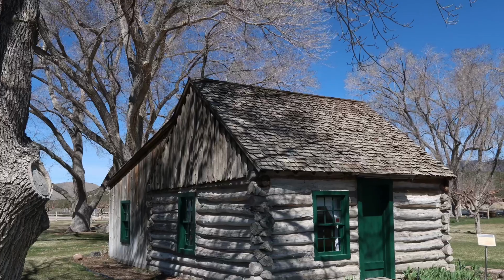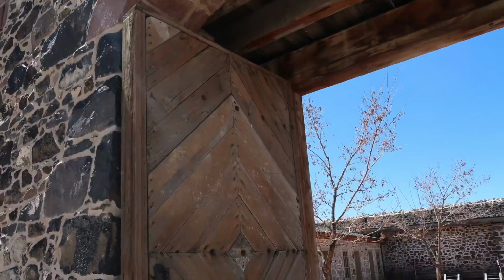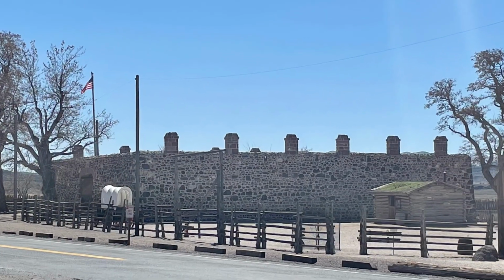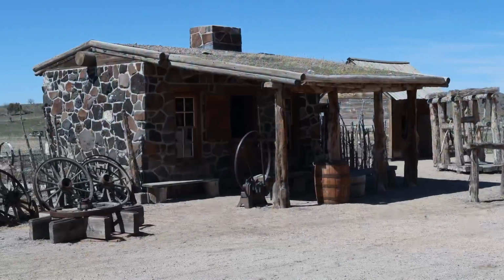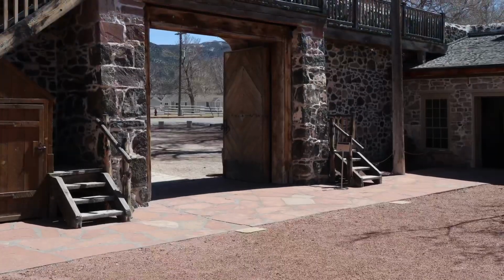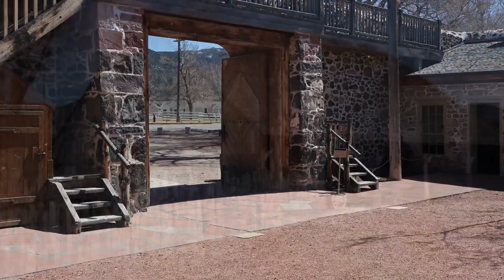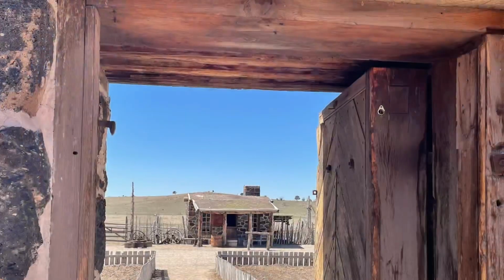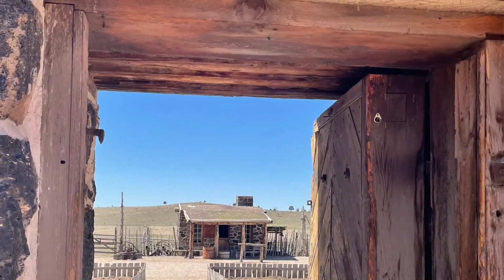Today we are at Old Cove Fort in Beaver, Utah. Now this is just off the I-15 on your way to Salt Lake, or if you're on your way from Salt Lake down to St. George, located right in the middle. We did not see this one coming. We backtracked because we were headed south, but we went back north just to share this location with you.